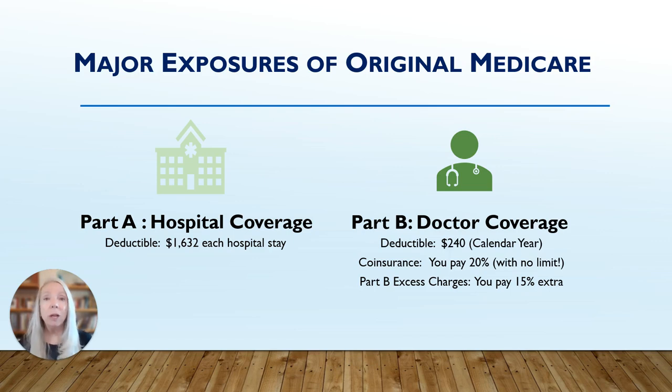And then there's also the excess charges. So if your doctor takes original Medicare billing and you don't have a Medigap plan or a Medicare Advantage plan in place, they can charge you 15% above the standard rate. So these are some considerations.